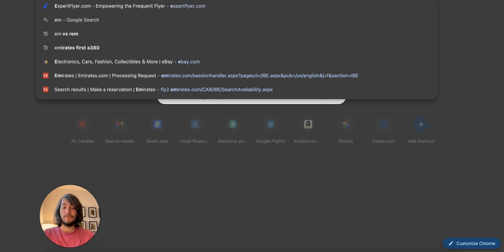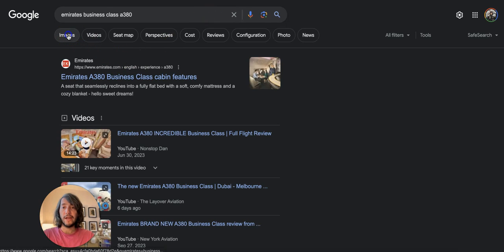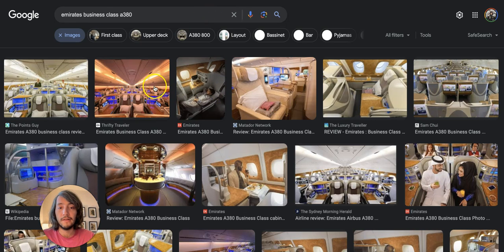Milan. So if you don't know what that looks like, this is business class on their A380. That's that JFK to Milan flight.